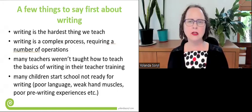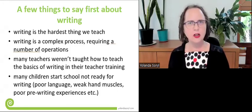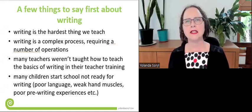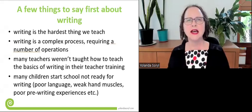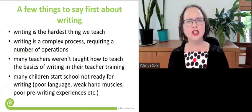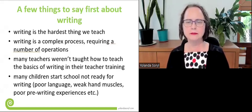The other point I want to make is that many New Zealand trained primary teachers, myself included, were not trained in how to teach writing to students who couldn't write. When I trained as a teacher, yes, I was taught wonderful stuff about how to make my writing program language rich, how to make it exciting, how to make it dramatic, but I wasn't actually taught what to do in the first place if they can't write at all.